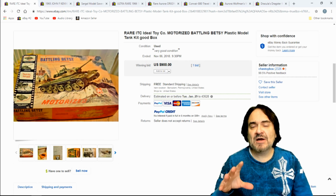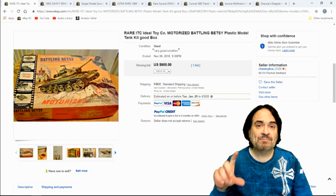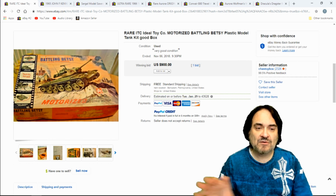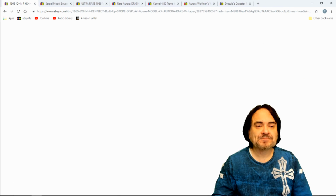There's even some G.I. Joe, from the large size G.I. Joe, and even some from the 80s G.I. Joe, the 3 3/4 figures. There's a motorized tank, and those sell as well as the models here you see. So anyway, this one went for $900.